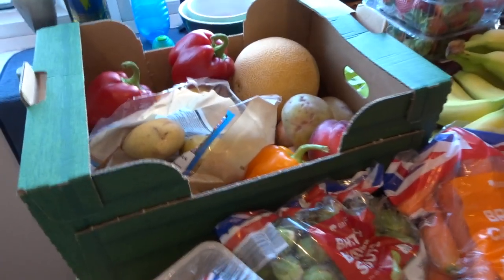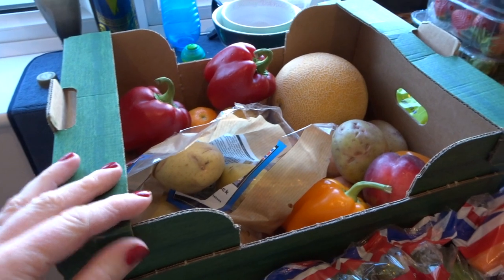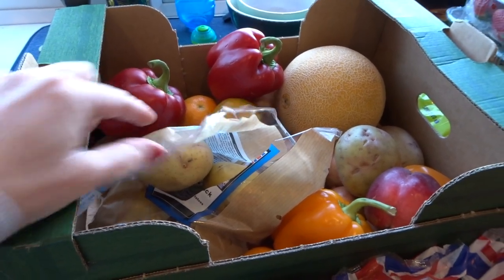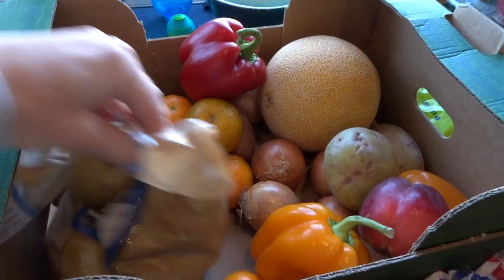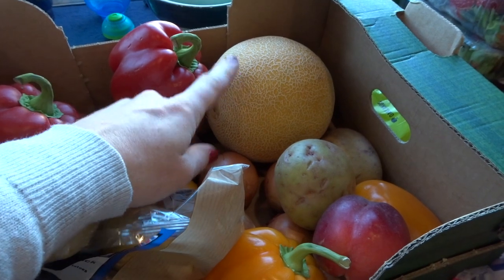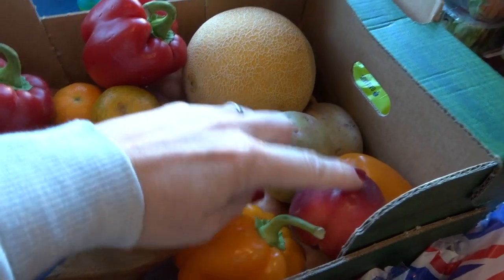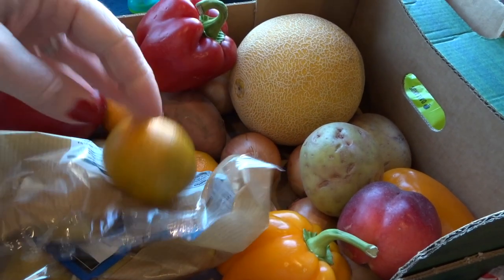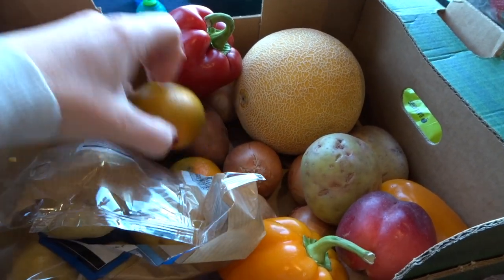I'm not going to explain everything, but some of the highlights for me were that I got this little box again. This was £1.50 with all of this in here. There's some baking potatoes, onions, I've got a melon, which on its own would have been £1.50. The peach, random things, and there's a load of sweet potatoes under there. So I can definitely use that.